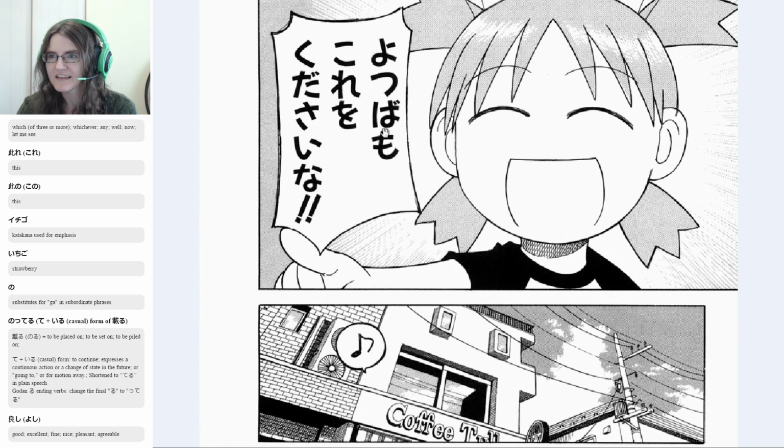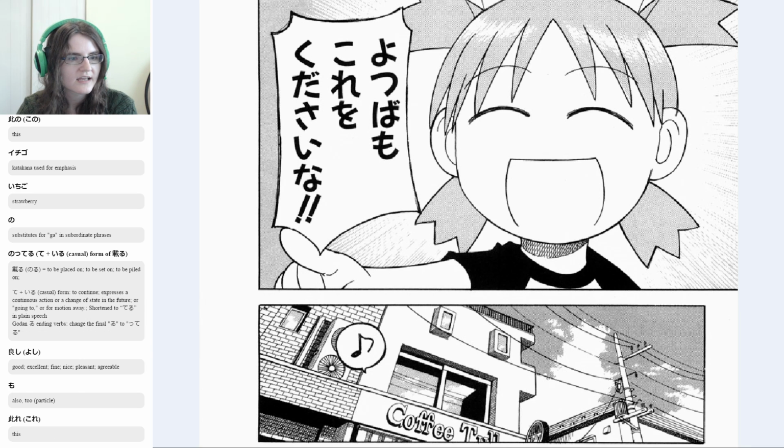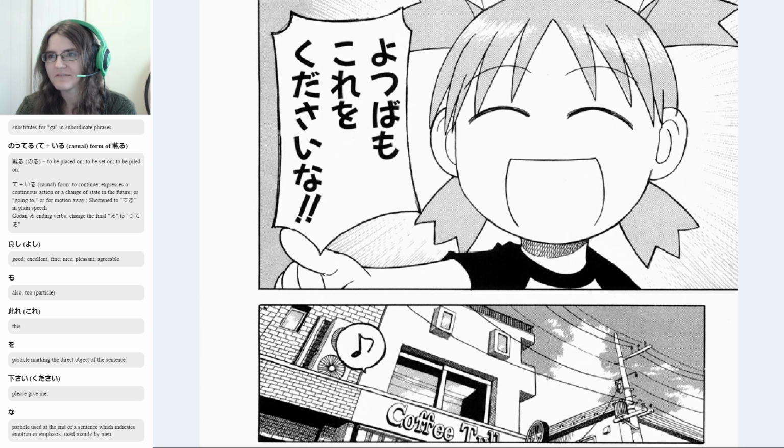Yotsuba ni yotsuba mo. So me too. Kore o kudasai. So yotsuba mo meaning too or as well. And then kore is this. And this o is marking kore as a direct object of the sentence. Like, as for this, kudasai. Please give it to me. I want this one. Then na adds emphasis. So this is like Yotsuba will also take one of these.